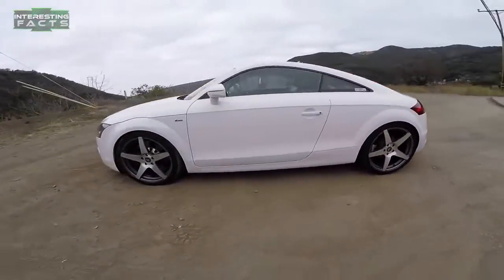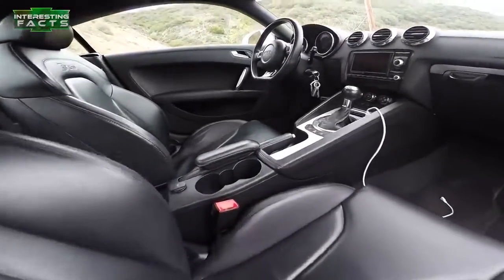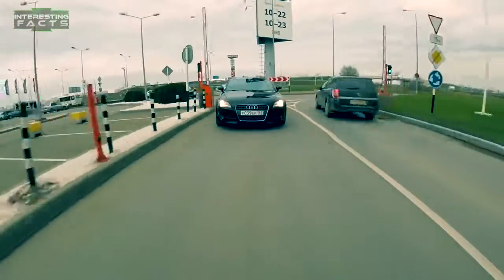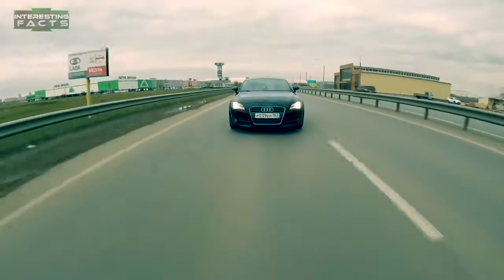Audi TT 2.0T starts from $1,000. Believe it or not, you can go out and find some of these cars in really good shape, and even some people that are reluctant to sell. There are several on the market starting at $1,000 that have around 150,000 miles.